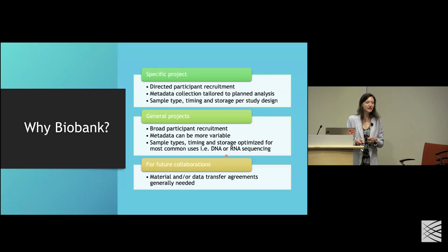So if you think about why to start a biobank, why did I start the NICU biobank? Why did people start UK Biobank? There's very different motivations, right? Depending on kind of your scale and your catchment. Sometimes it might be started for a specific project.